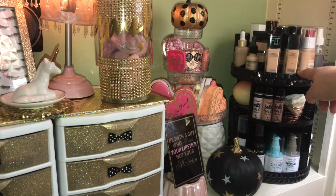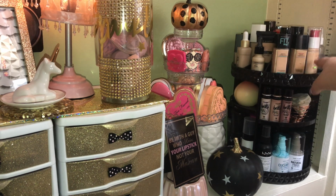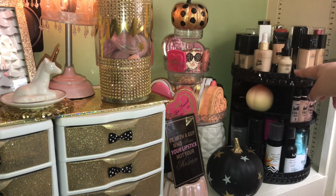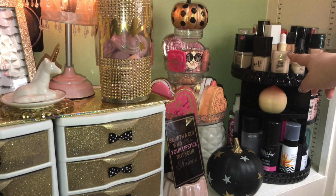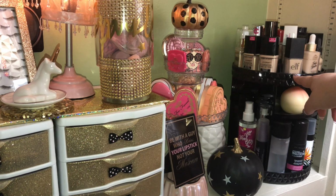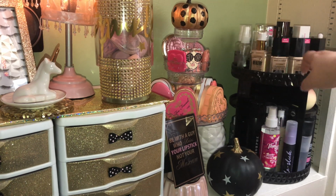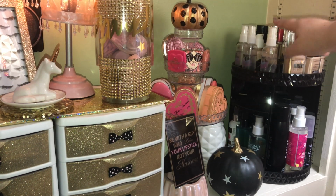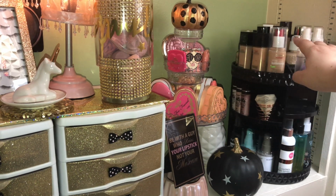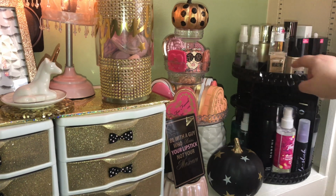Then I just have this spinning tower that I got on Amazon, and on the top is all of my foundations. So I have some from Maybelline, CoverGirl, Milani. I've got the NYX Total Control, Joa Truly Yours, which is one of my favorites at the moment. I've got the e.l.f. Naturally Flawless or something like that. A couple Wet n Wild, CoverGirl. There's Hard Candy in the middle, Stila, ColourPop, Rimmel, BH Cosmetics. I think there's a Becca one in there, but yeah, that's just all my foundations on top.